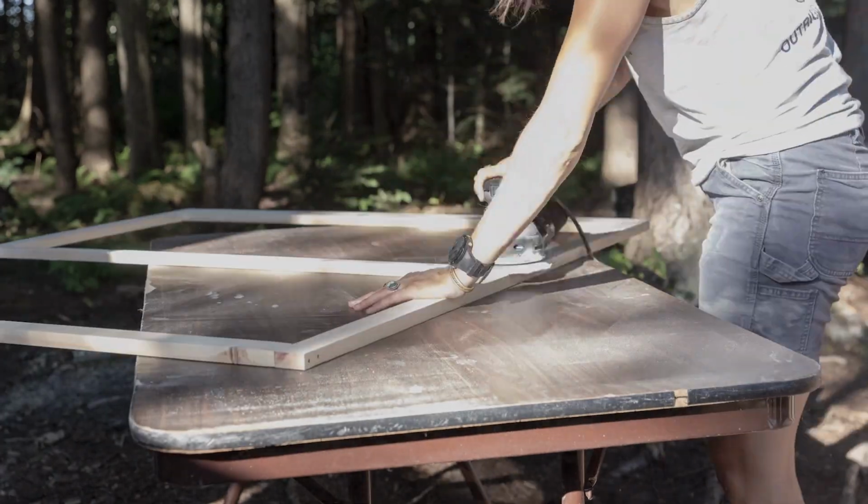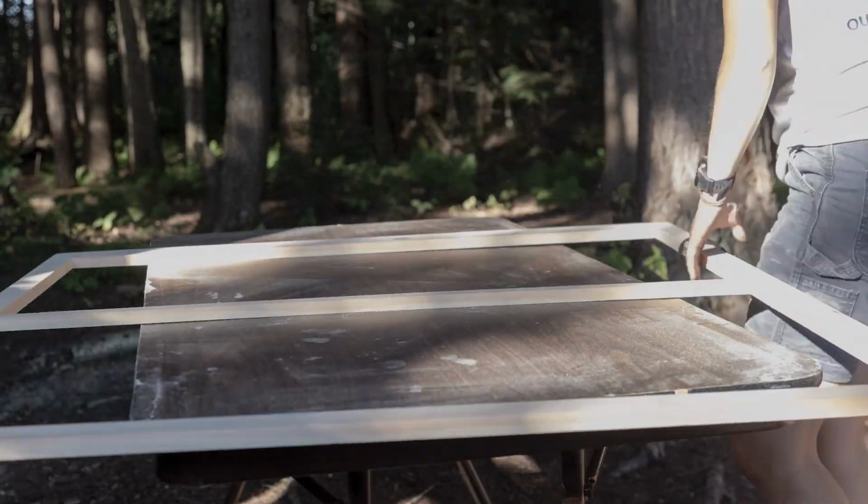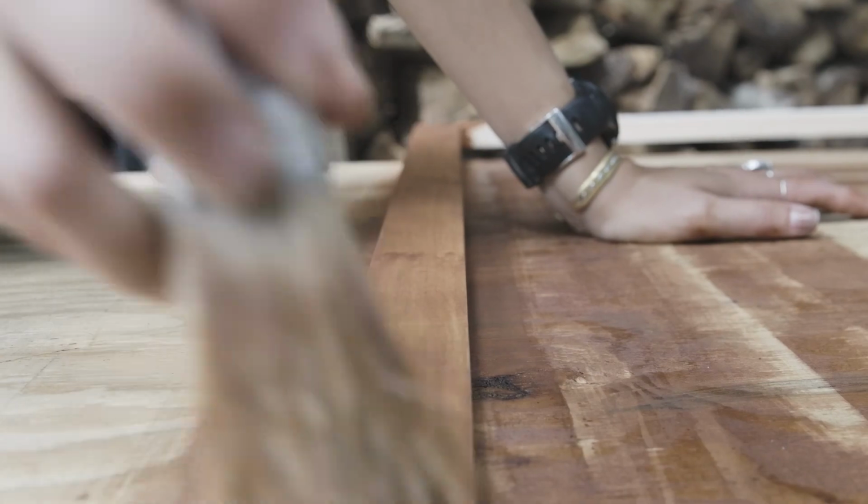Building the screened-in porch requires the use of a sawzall, a circular saw, a table saw, an orbital sander, and a nail gun, all of which can be powered directly from the 6000X.